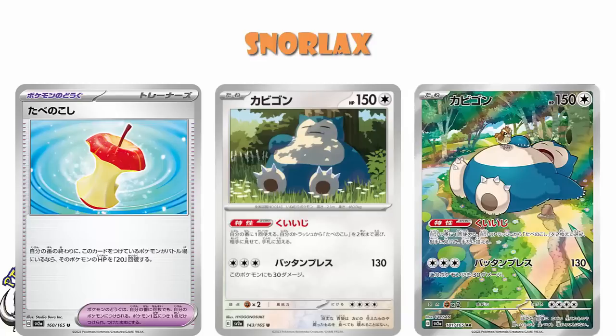It's cool. It's nice. I just like being able to search leftovers, and one thing that is really, really important to note, it does not have to be active. It can sit on the bench and search leftovers, basically guaranteeing that you've always got access to leftovers. This is extremely important for a card I'm going to show you in a moment that combos beautifully with Snorlax.